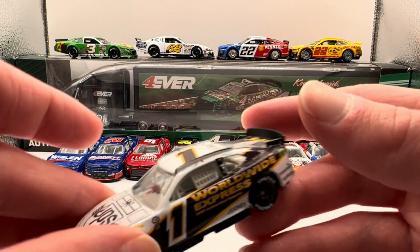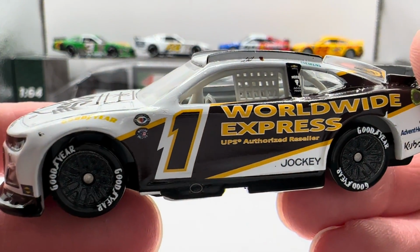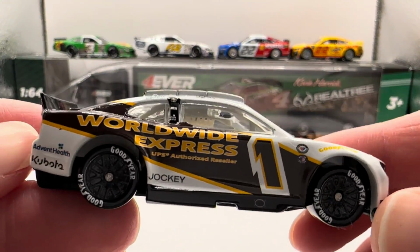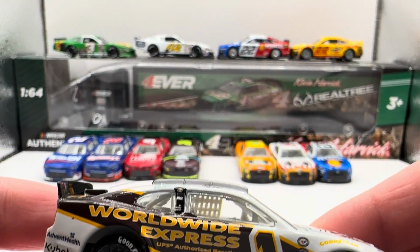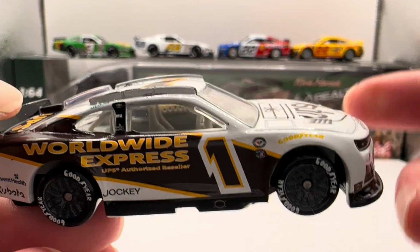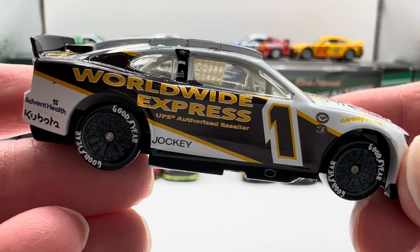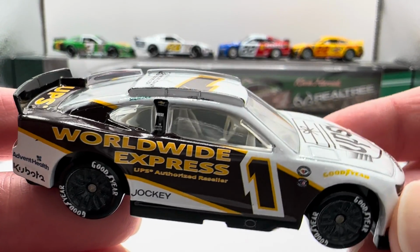We've got Ross Chastain's Worldwide Express UPS Dale Jarrett throwback. Would have been also cool to get the Kyle Larson just to kind of recreate the whole most famous moment from the throwback race. Kyle Larson and Ross Chastain going at it and wrecking each other repeatedly.